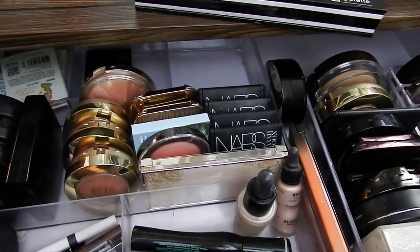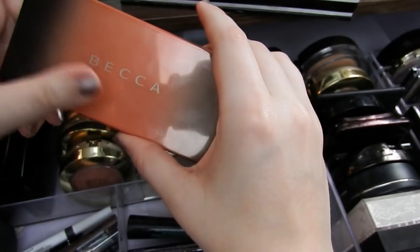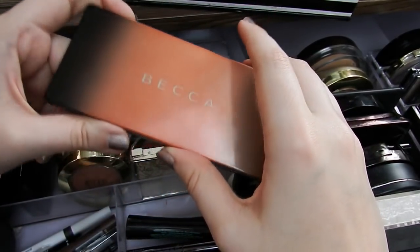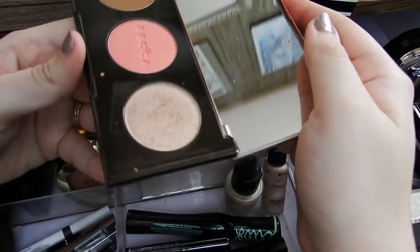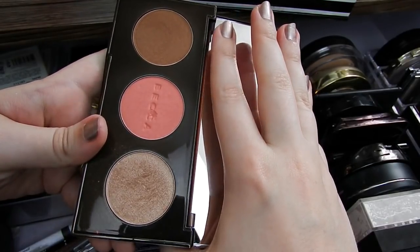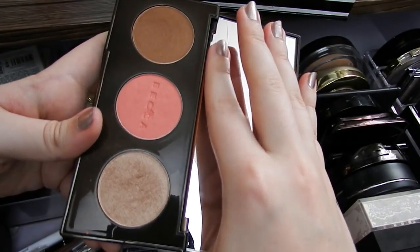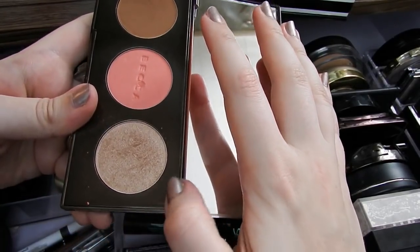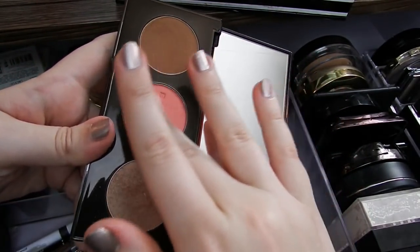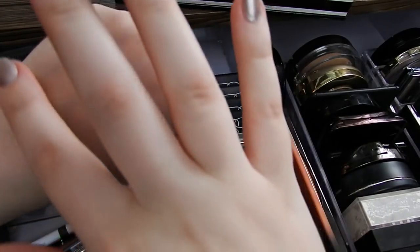Okay. Whew, sorry. I keep bumping this. So next, I have the Becca Sun Chaser palette. Now, I found this at TJ Maxx, which made me so happy. It was like $15. And it was my first Becca product. And I love it. The bronzer looks super dark, and it is really dark for me, but it actually looks really pretty on my cheeks when I diffuse it. This blush is gorgeous, and then this is Opal, which is a little dark for me, but I could kind of get away with it. And I just really like this palette a lot.